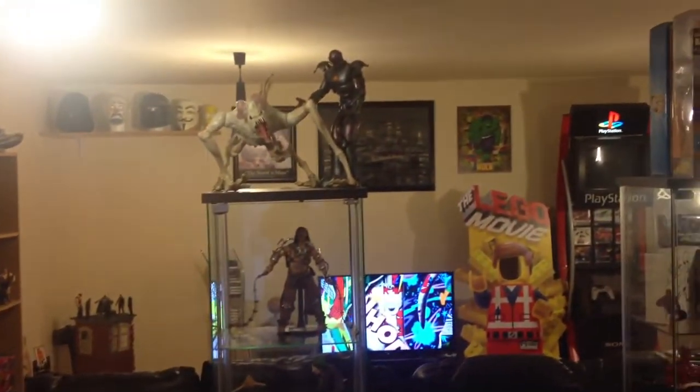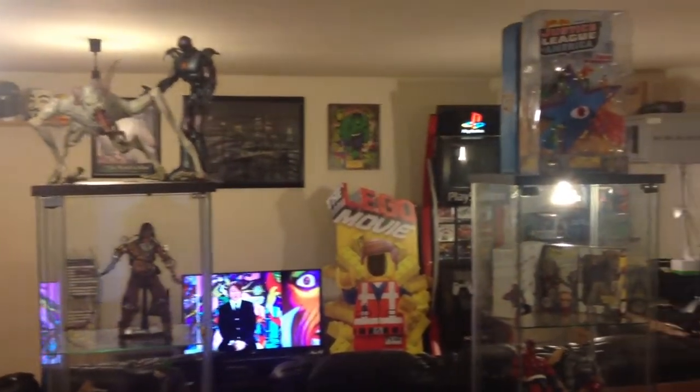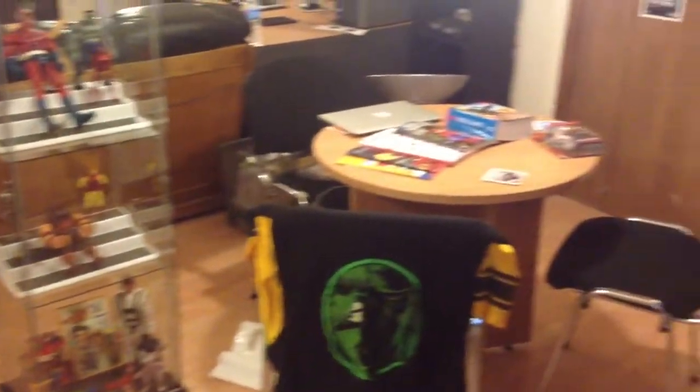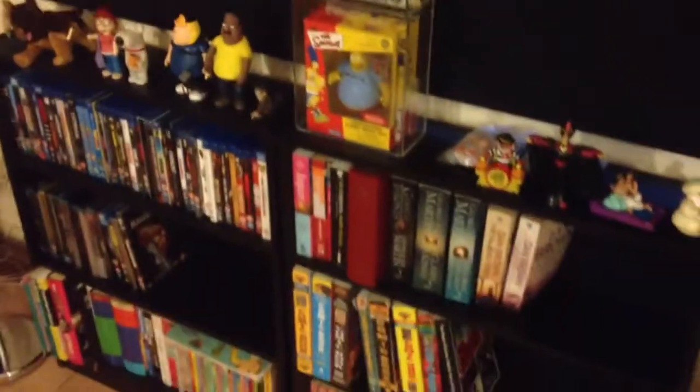It almost looks like Sentinel wants to grab the arse of a Cloverfield monster. Oh, Giant Man's fallen over. Juggernaut's fallen over. This is the comic book table. Desk, water, figures. Pretty cool. Magazine rack, and then just random oddities. So that's kind of a pan of the room. So I'll quickly go and show you what I've got.